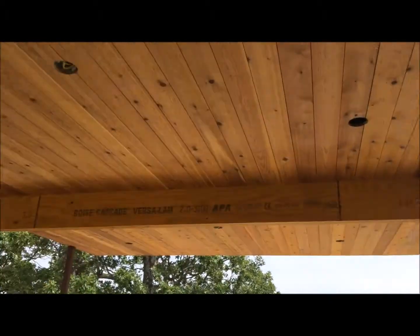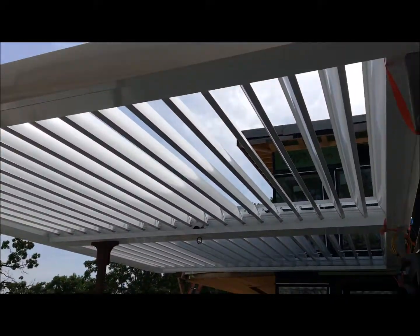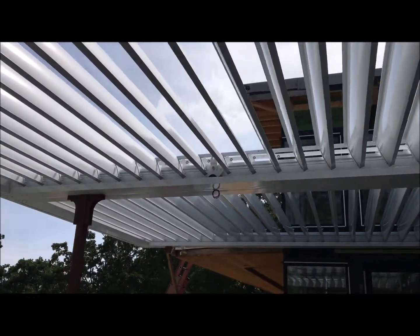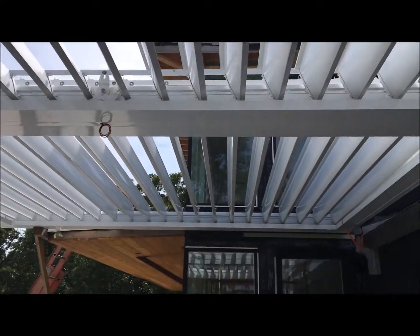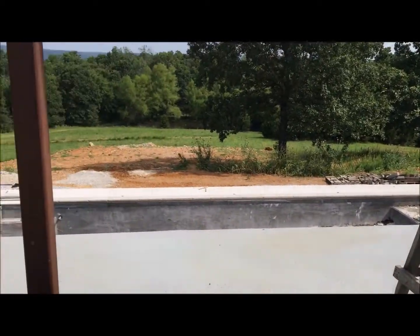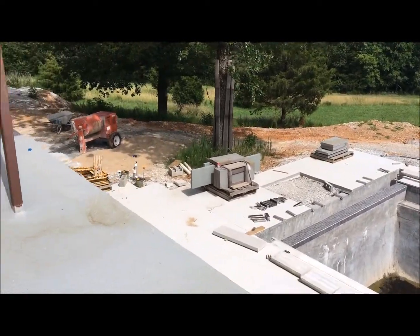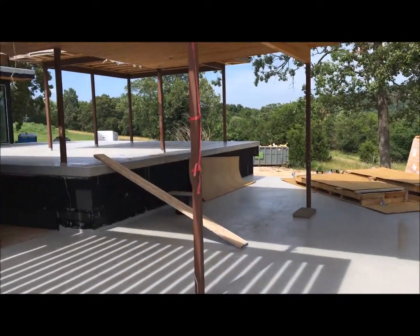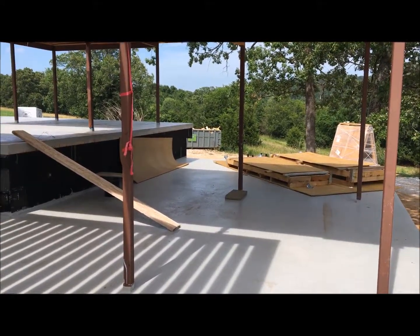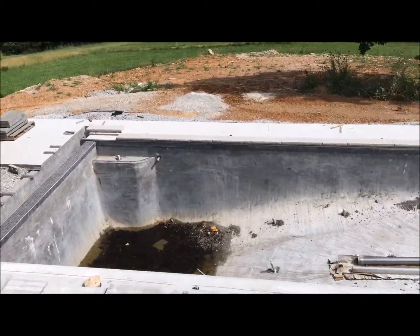Neat little feature here. We got the wood ceilings that go throughout. And it switches to this, it's an operable pergola. So when they flip a switch, that will flip over and be a solid roof overhead. It's gonna be a great deck. There'll be a set of stairs right over there at the end of that porch. We'll go down there in a minute.